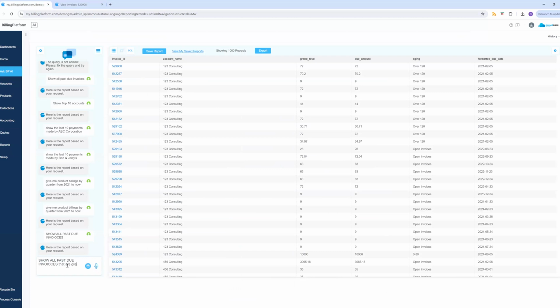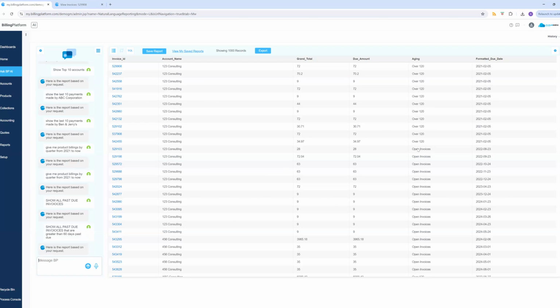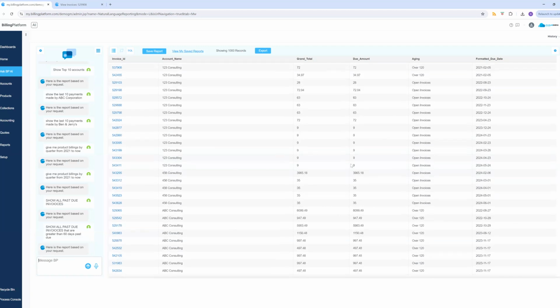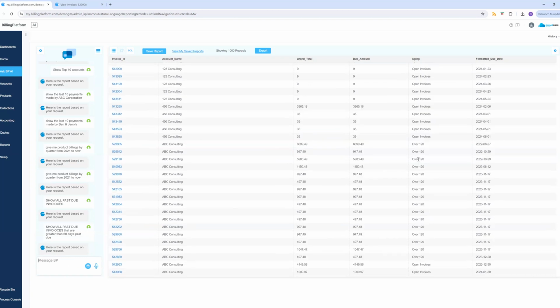I mean, I can further qualify that with that are greater than 60 days. And so in this case, it's showing me my aging, and it looks like I have a lot of really long overdue invoices, right? And so what it's doing here is it's just now filtering for the ones that are greater than 60 days past due. Or if I wanted to ask it to show me all invoices with a balance greater than 10,000.